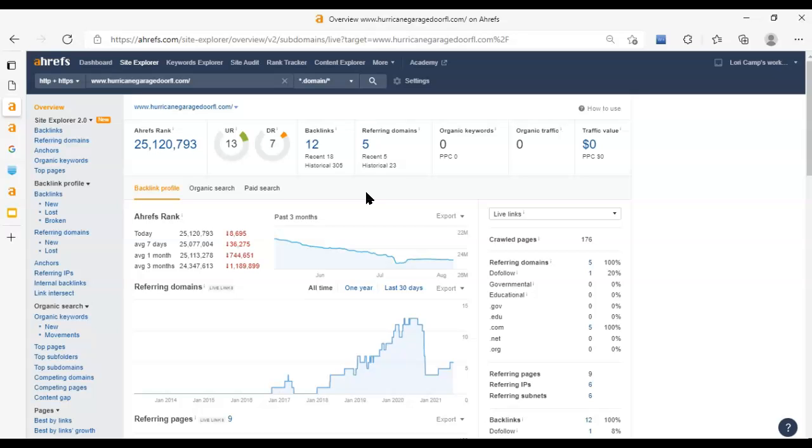It's one thing for a website to look nice. It's a whole other thing for it to actually function as a lead generation machine, which it can do. But yours is not doing this right now. I can tell you by looking at these numbers. So your UR and DR score are basically on a scale from 0 to 100. How much does Google think your website can be trusted? It's going to show more trustworthy websites above untrustworthy websites, of course.